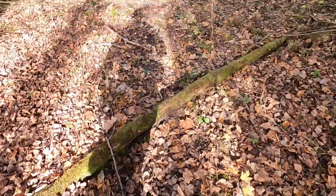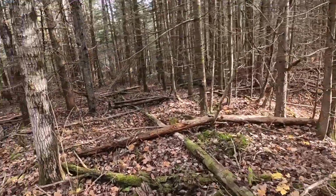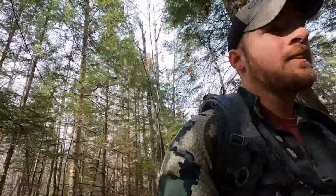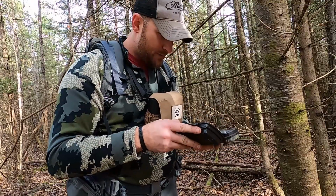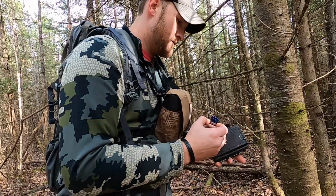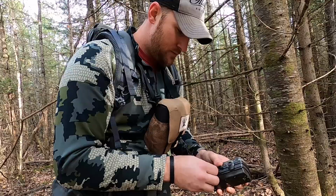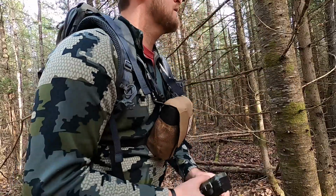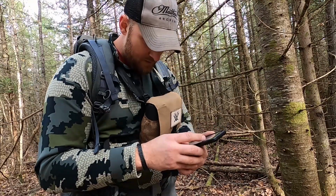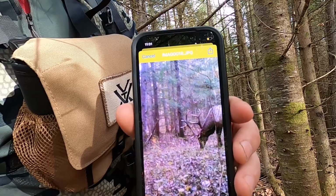Scrape right there. There's a couple of scrapes here. So I put my camera right there. So go ahead and check that. Yeah, I got a buck on camera. I just can't tell what the heck he is. I got a big bull on camera too. I'm gonna pull this camera. Anyways, it'll get moved. There you go. Big bull elk.